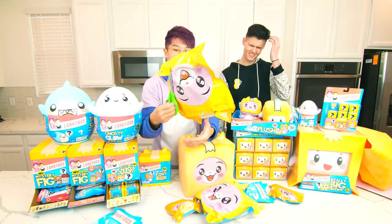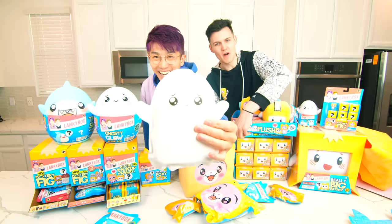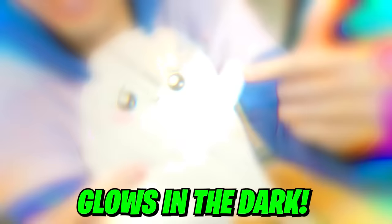No way. It is none other than the brand new Ghosty Whoopee Cushion. Wait, what? So every Foxy Mystery Box comes with a Ghosty Whoopee Cushion. This actually glows in the dark. Ghosty's eyes glow in the dark. And guys, let's hear it really quick.